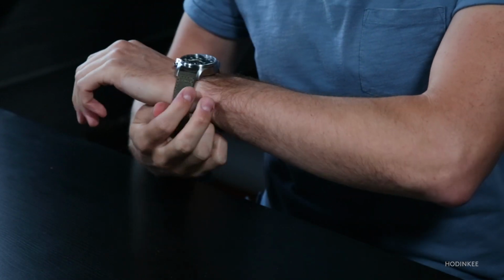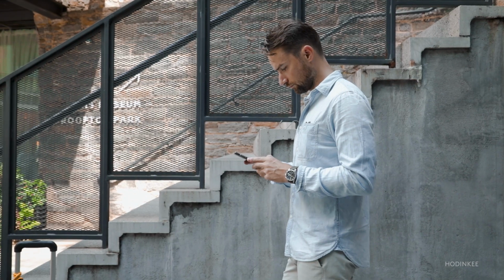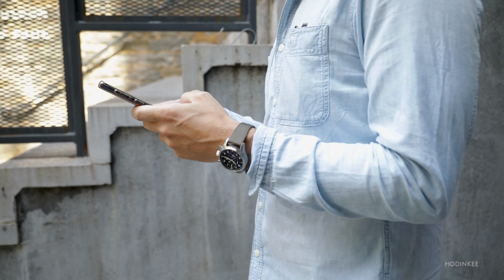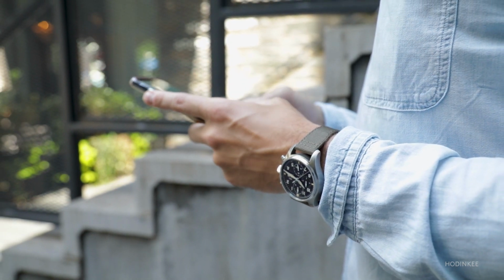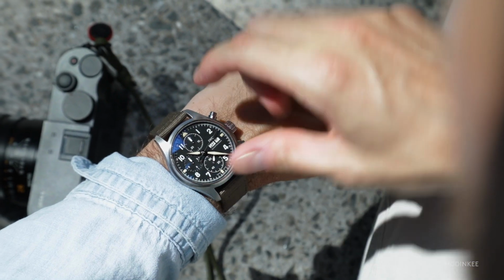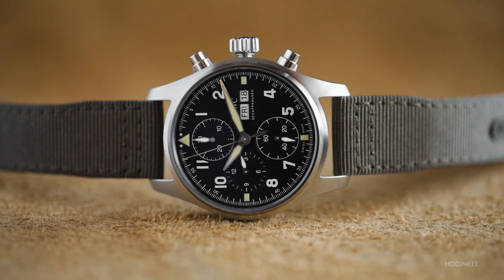On wrist, the Spitfire Chronograph feels like a proper pilot's tool, and it really does have a nice proportion to it. The 15mm thickness might feel fairly noticeable if you're not used to an automatic chronograph, but after a little while on wrist, the 41mm sizing really starts to speak for itself. It wears really well, it offers a ton of presence, and it's super legible. Featuring a column wheel, this chronograph can measure up to 12 hours, and the pushers have a very positive action and feel great to use.